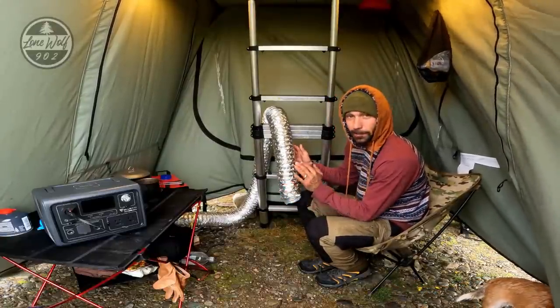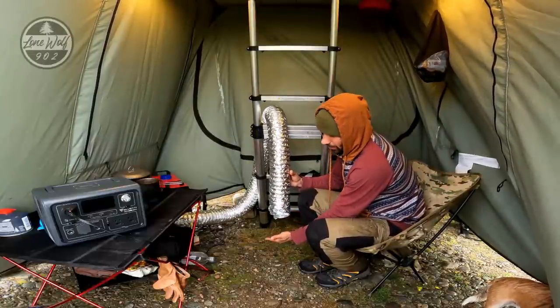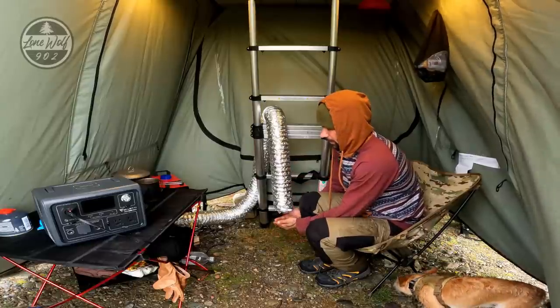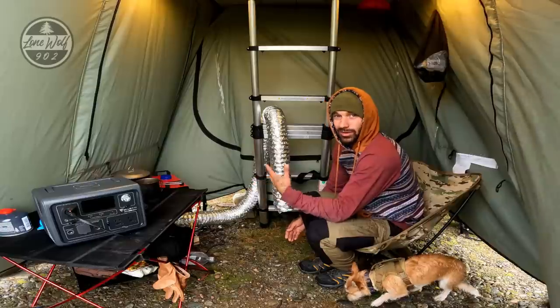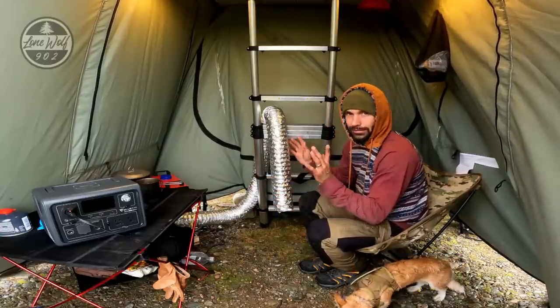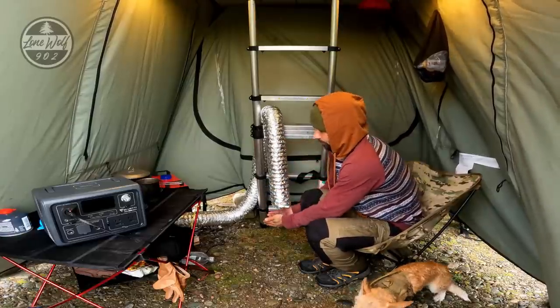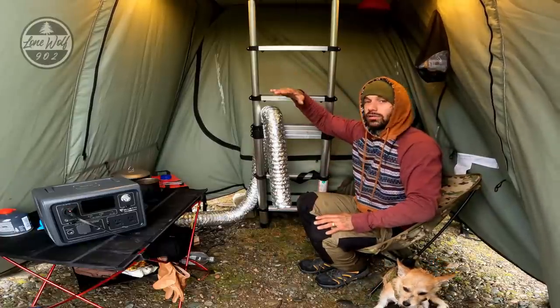I've got it cranked up to max right now, blowing 40 degrees Celsius hot air and still climbing. So the temp's going up. It is burning 30 watts right now on the battery. That will go down because I've got the heater cranked to max. All that information is in my other video if you're interested in that test, because I actually performed that test in that video.